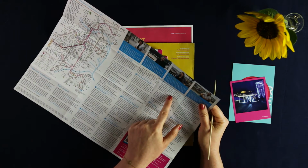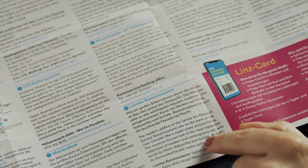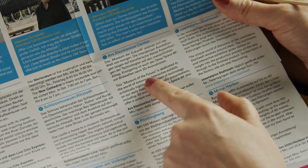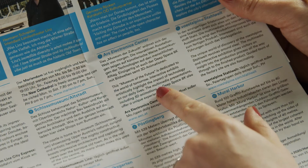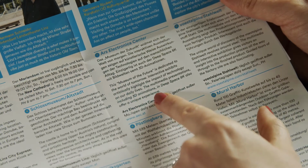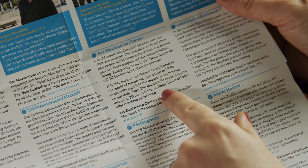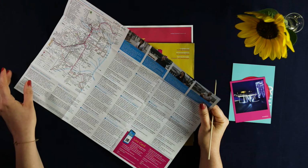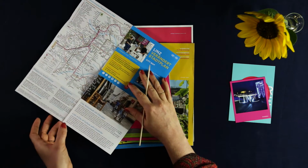And the Ars Electronica Center. So if the Lentos is a museum for contemporary art, the Ars Electronica Center is the museum of the future, dedicated to the world of tomorrow. Interactive exhibits artistically highlight the impact of technology in our daily lives. The multimedia presentations, including 3D animations in deep space 8K, also offer a unique experience. So, that sounds quite interesting.